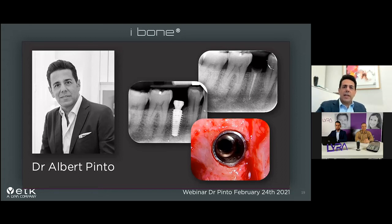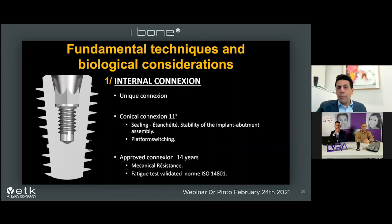The first fundamental technical consideration for me, when I want to decide which kind of implant to use, is to look first of all at the prosthetic aspect, and specifically the internal connection. So now we have a connection with a conicity of 11 degrees. It means a very good sealing. We have platform switching, and this connection is mechanically very stable and resistant. It has been used for a long time, 14 years, and it has been validated by different kinds of tests.